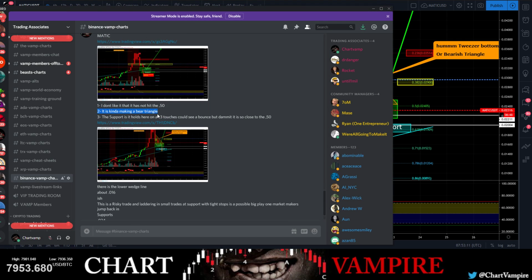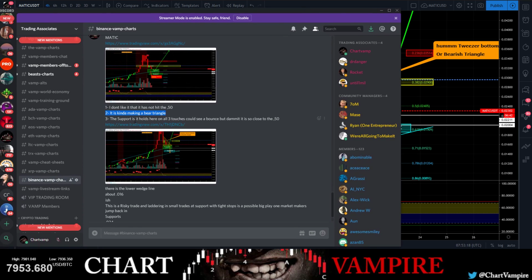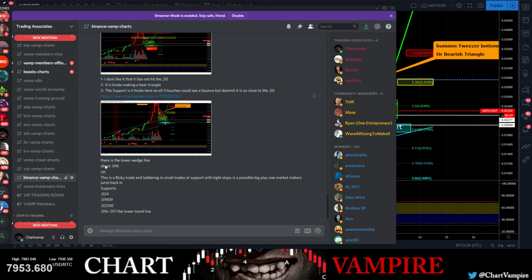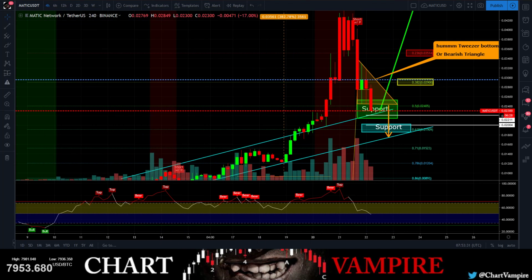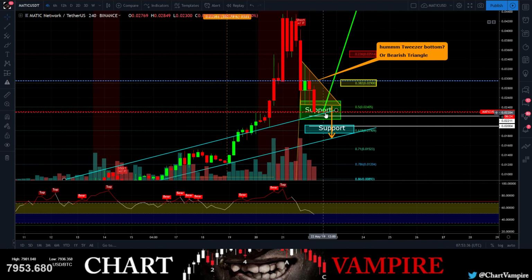And it's kind of making a bear triangle, right? Here's my bearish triangle right here. I said, this is making a bearish triangle. The support was trying to hold, but it was so close to the 50. I just didn't like that. So we're looking for the lower wedge line. Now you guys can see where the lower supports are. Everything is here. And I really want to ladder in some trades on this to try to scoop up a good buy zone, right?